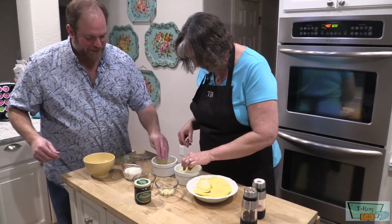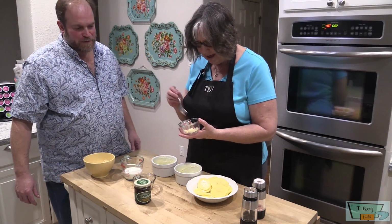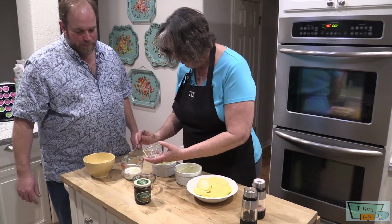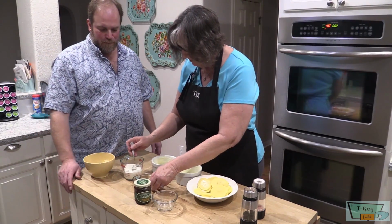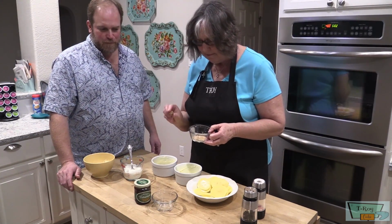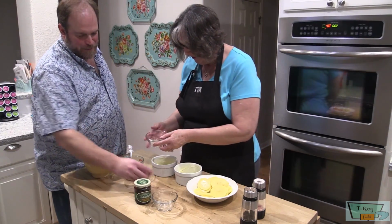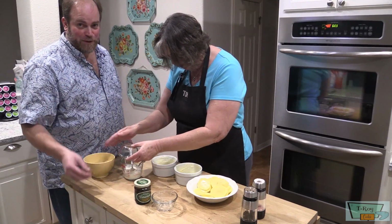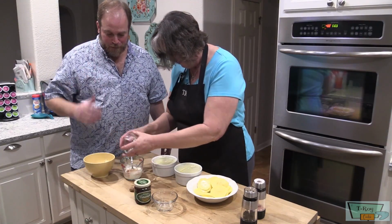All right, so we're going to put on a little layer. We have freshly grated garlic, and I just had 2 cloves of garlic, and I'm going to add that to about 1/2 cup of heavy cream. And then we also grated some fresh nutmeg. It smells wonderful, doesn't it? Sure does. Fresh nutmeg, folks. We're going to add that in with the heavy cream.